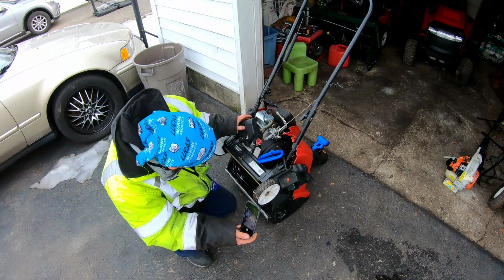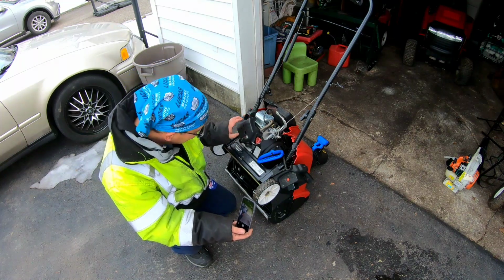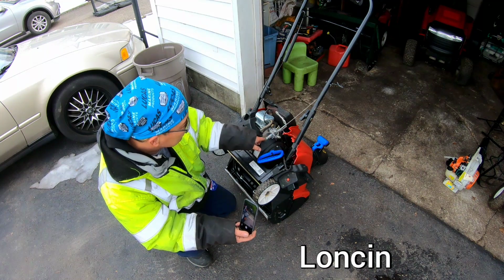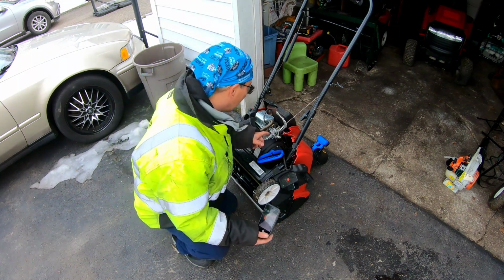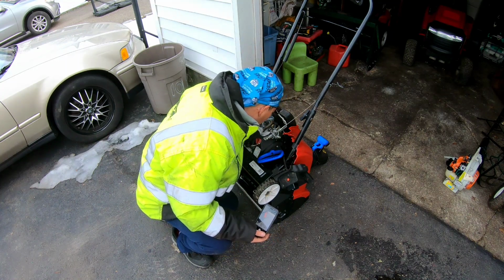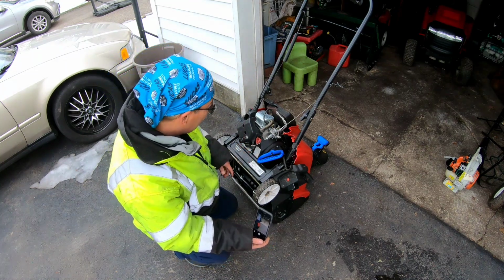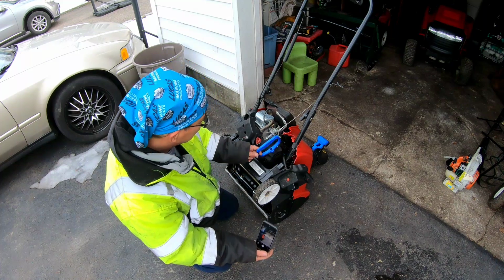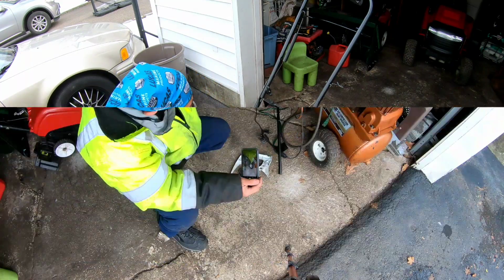But I'm looking at the sticker here, and it says country of origin, China. And it says Toro. So I'm thinking this is a Long Sin engine, because this doesn't look like a Briggs carburetor. I mean, it could be, but I'm not sure. The carburetor says a Chinese name on it, Ruiying. I don't know. I'm pretty sure this is Long Sin. Correct me if I'm wrong, okay? So I'll order a new carburetor. Looks like all the other parts are here, and we'll give it a try.